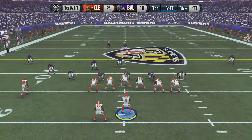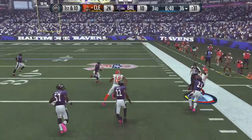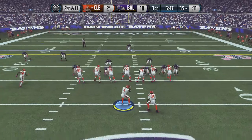Now on 1st and 10 for the Browns. Maggot in shotgun, Miller in the backfield, that's where they go with it. And it's a run to the outside. He gets a block from Josh Gordon, now down the sideline, using his speed to his advantage, and finally pushed out of bounds at the 34-yard line. Lamar Miller hits 100 yards on the day on just 14 carries.